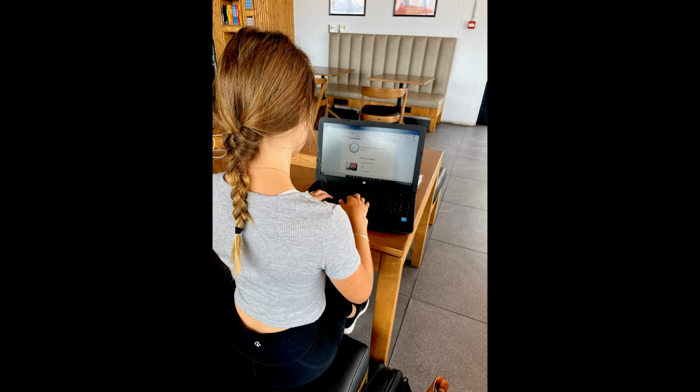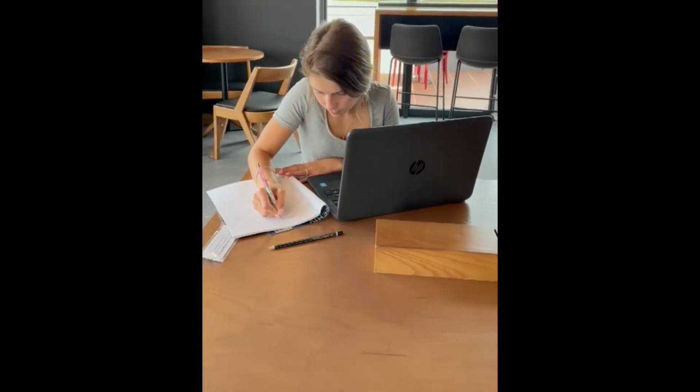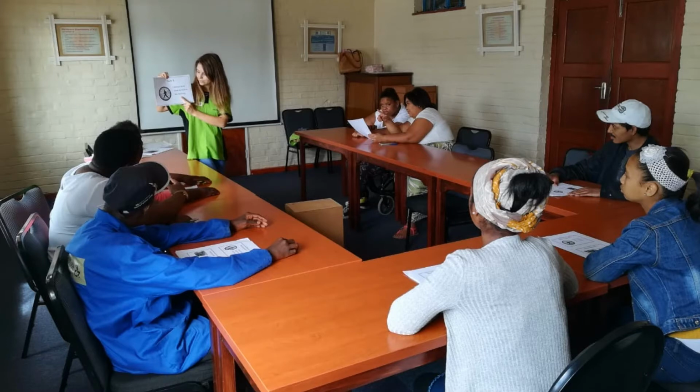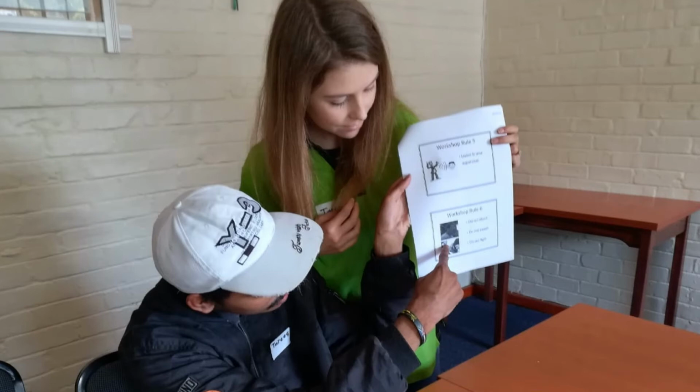The job of the easy-to-read document writer is to write easy-to-read documents. After the document writer has written a document in easy to read, she meets with the proofreaders and their supporters to proofread the document. To proofread means to check the easy-to-read documents, give feedback and advice, and help to make sure the documents are easy to understand.